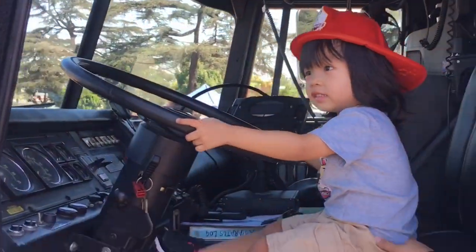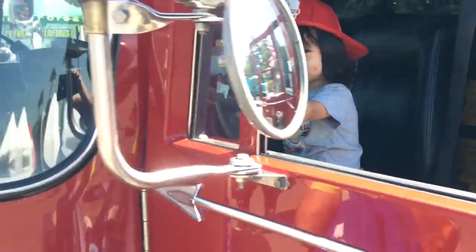Let's go. Rescue, put out the fire. Over there too. Where's the fire? Put out the fire.